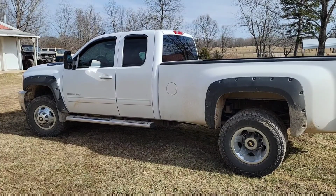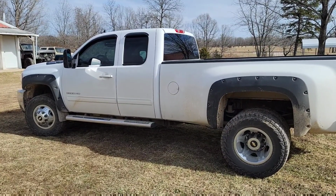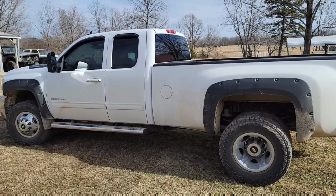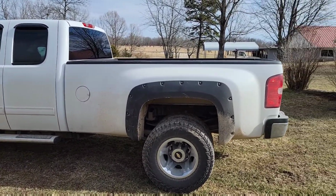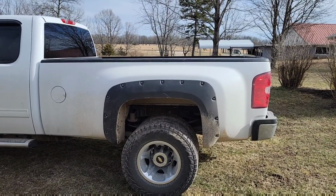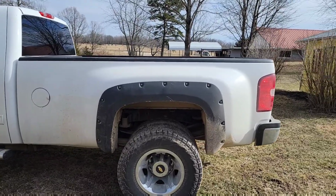Now you can also see she's got some fender flares that I've added to her. I put those on there. Had to order fender flares for a regular fleet side long bed because they don't make them for a dually. Had to do some modifications to the ones on the back here to make them fit the dually bed, but they come out looking okay.